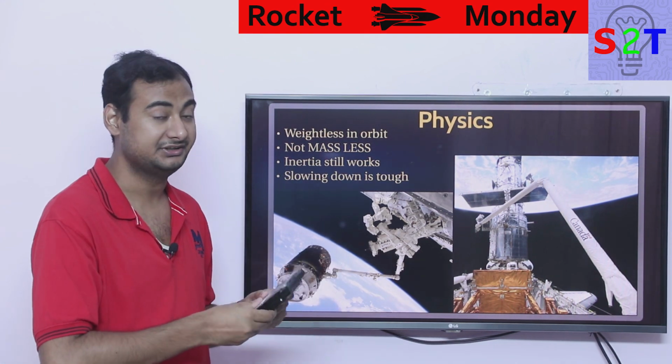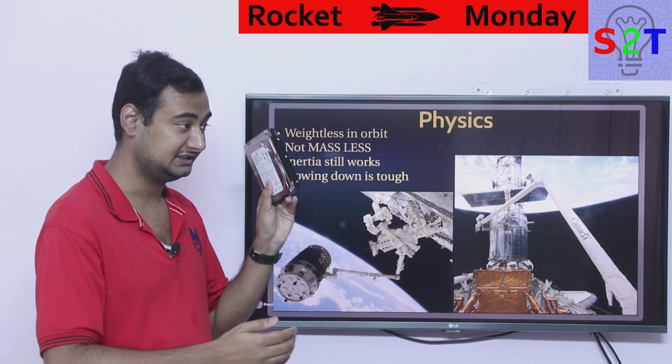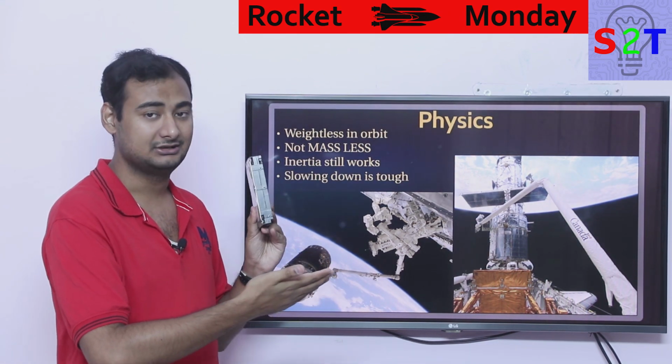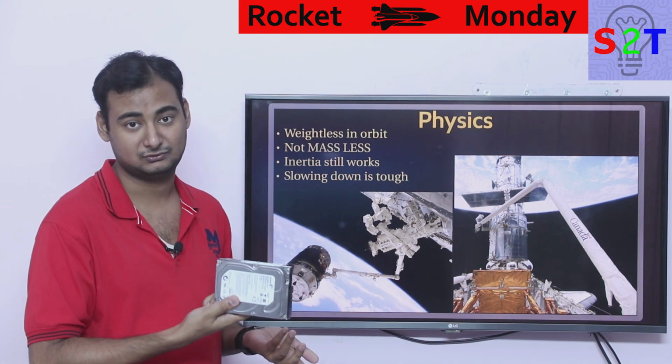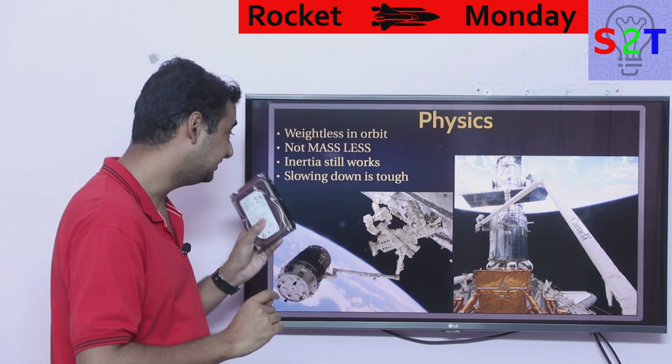We are both falling in the orbit. That's why it becomes, quote unquote, weightless. However, it does not become massless. Basically, if it hits something, it's going to hit with the equivalent of its own mass. So that is why everything has to be done very slowly, because inertia still applies.